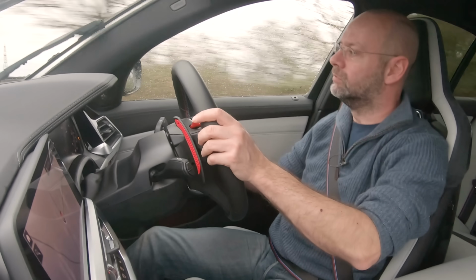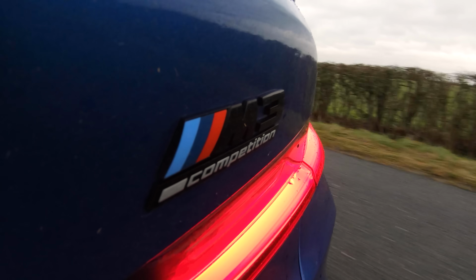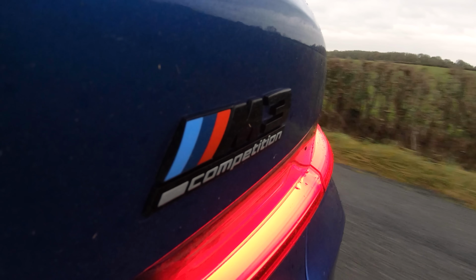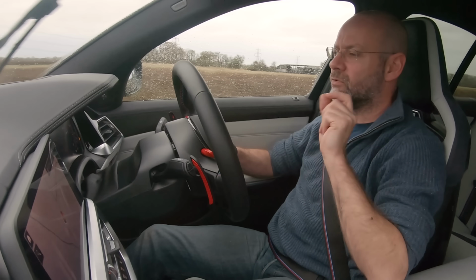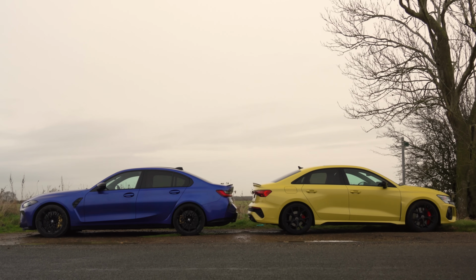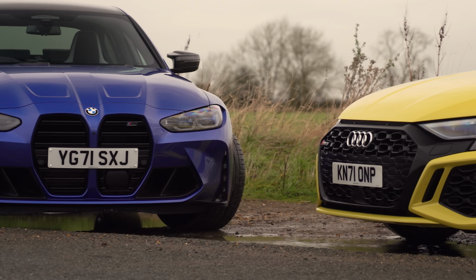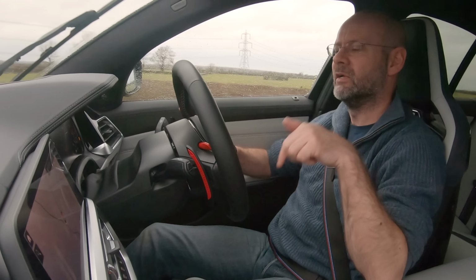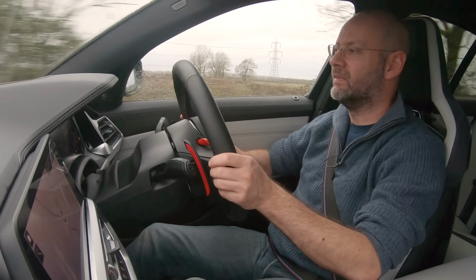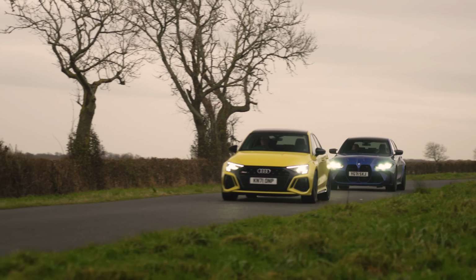But the key to it all, and the difference between these two cars that we have here together, and I think Matt will be telling you something similar now, is that although the RS3 has a really characterful engine and it's more compact than this car, somehow the M3 feels more special. And when you're asking a lot of money for an RS3, the sort of money that pretty much gets you into one of these, the M3 feels the more special car of the two.